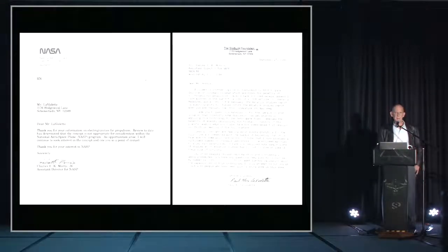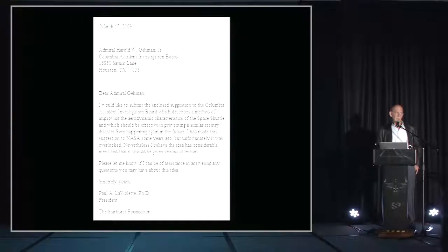I contacted him again, and I said in a letter, this is a way to reduce friction, air drag, because you charge the leading edge of the wing. At least look at it from that standpoint, because they acknowledged that as a problem they were having, and this was back in 1993. And then you have the Columbia disaster. And so I wrote in 2003 to the Columbia Accident Investigation Board, saying, look, I told NASA about this 10 years earlier, and they weren't interested. I got just a thank you letter back.